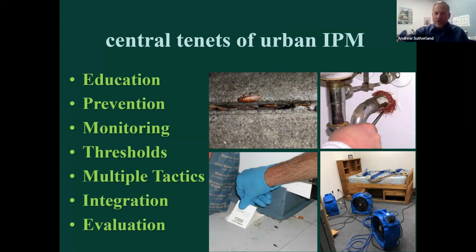You are there to detect a problem before it gets out of hand. Once we do reach the threshold in urban IPM, I would argue that we also use multiple tactics. We have all kinds of ways to use non-chemical as well as effective chemical tactics in urban pest management, and we integrate those. And hopefully, if you're keeping records, you're learning from your program, so you're evaluating your program.